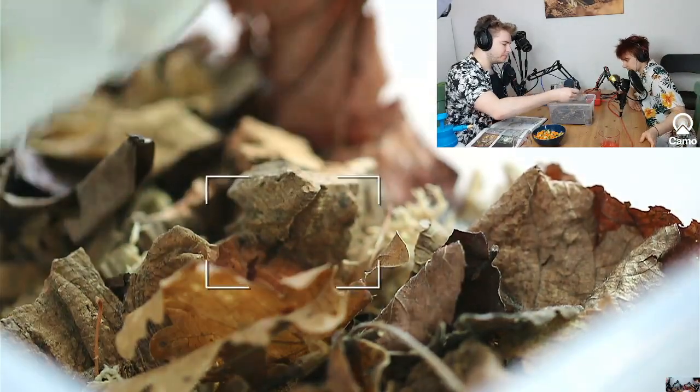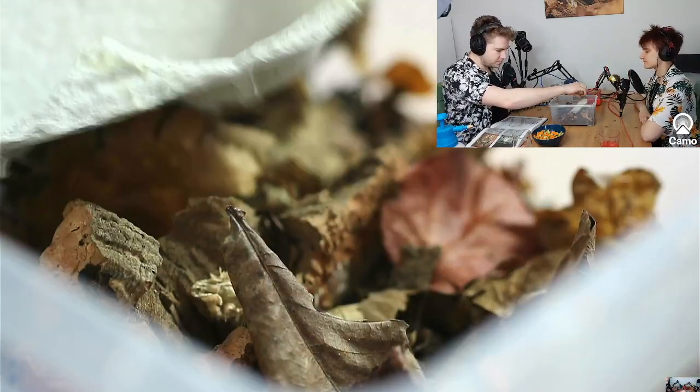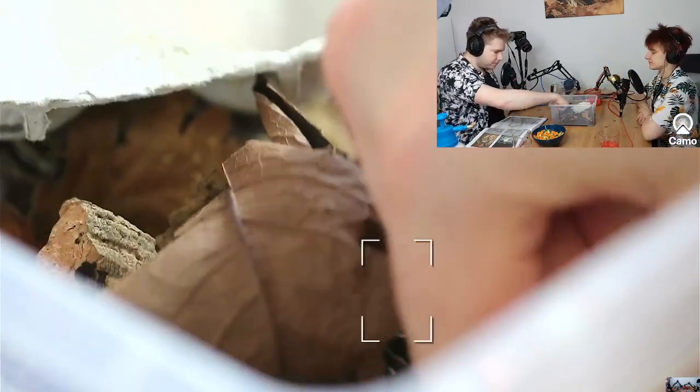This is the box from last time where we picked out the pretty boy. Oh, I see him. Right there. I saw him recently. Right there on the stick under the leaf.